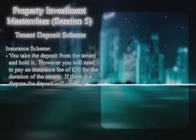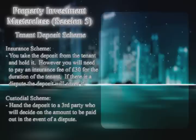And I believe that you should follow the insurance backed one, because then you can keep hold of the deposit. And then they've got the custodial one, where you hand over the deposit to a third party, one of the deposit scheme providers. Basically, when the tenant wants to leave, you go back to the custodial scheme and say, if you believe that you require some of that deposit, then you get into a dispute with the tenant, and the custodial scheme will determine how much of the deposit you're allowed to get.